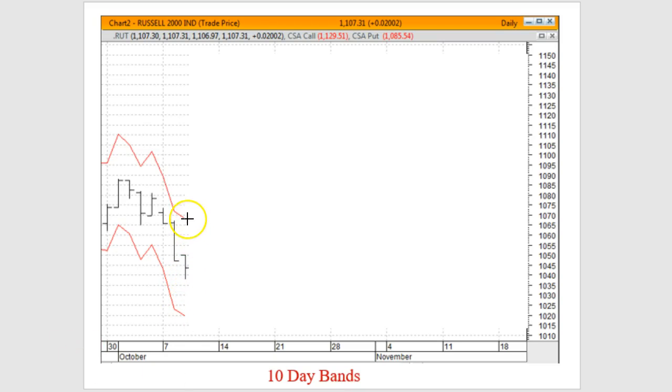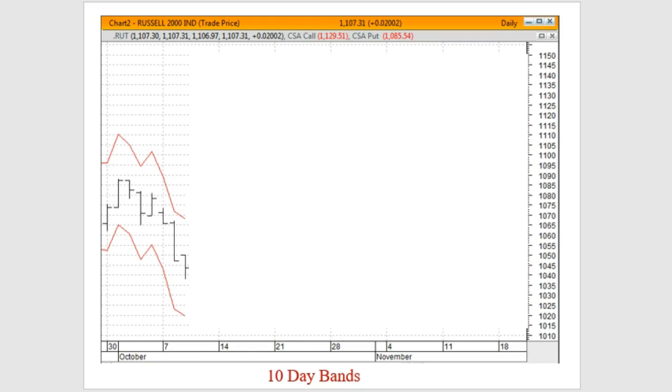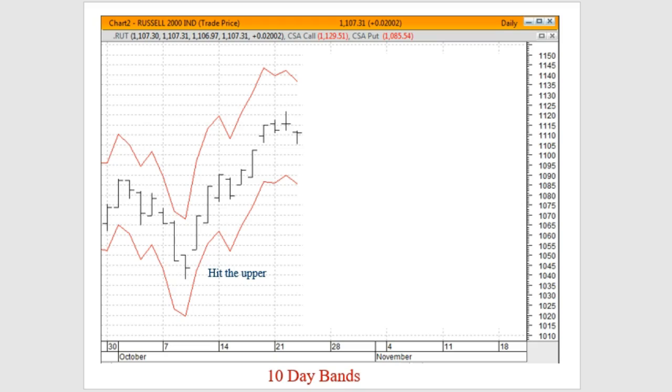Okay, we have the upper band and the lower band, and the question is, over the next 10 days, is the price going to go up and hit the upper band, the lower band, or wobble in the middle? And in this case, price definitely went up and hit the upper band, as you can see right there. From here to here, boom. So in that case, we record in our distribution database that price hit the upper band.